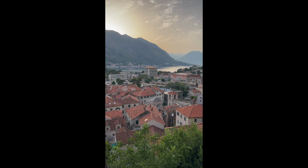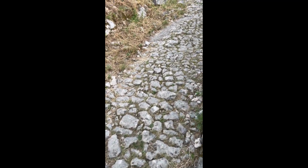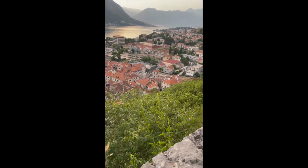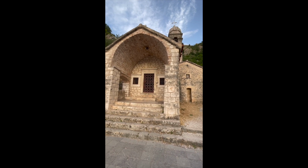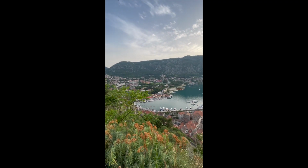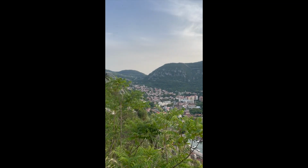Nice first view. You see how narrow the steps are. You can also walk over here if you find it easier. For right now, I'm just walking up the steps. Look at this view as we walk up. We're in front of a chapel, which is almost the halfway mark to the top. So look over here at the stadium, different boats, mountains.